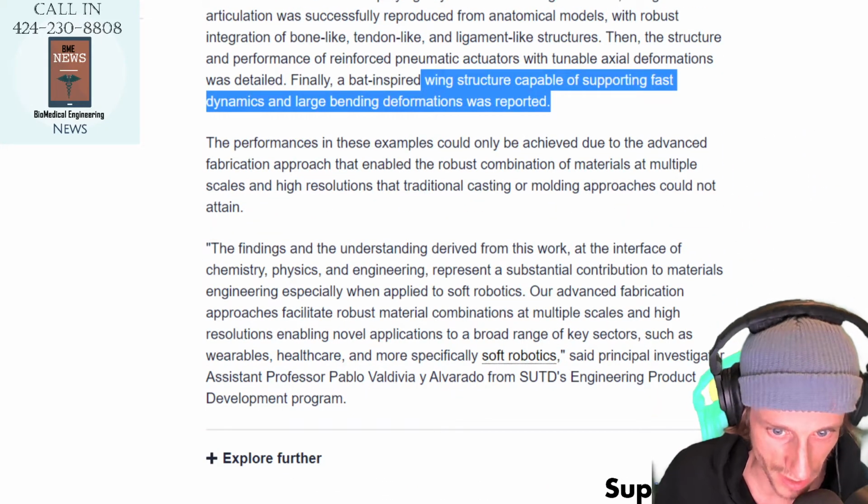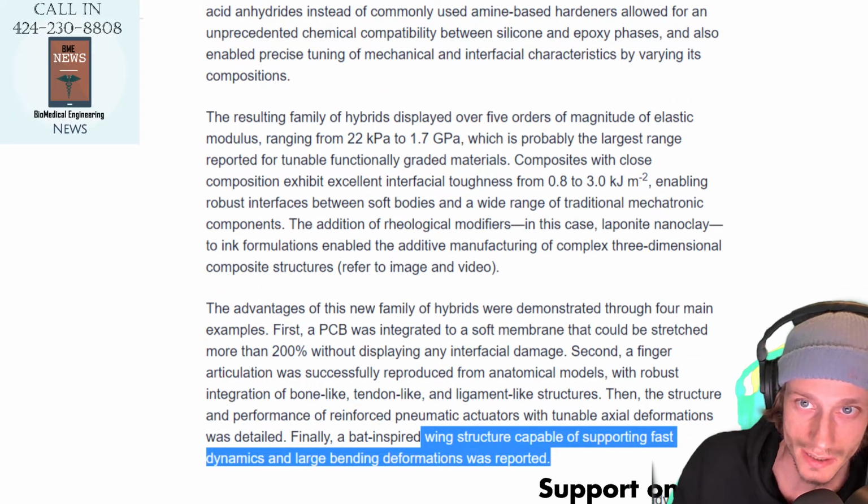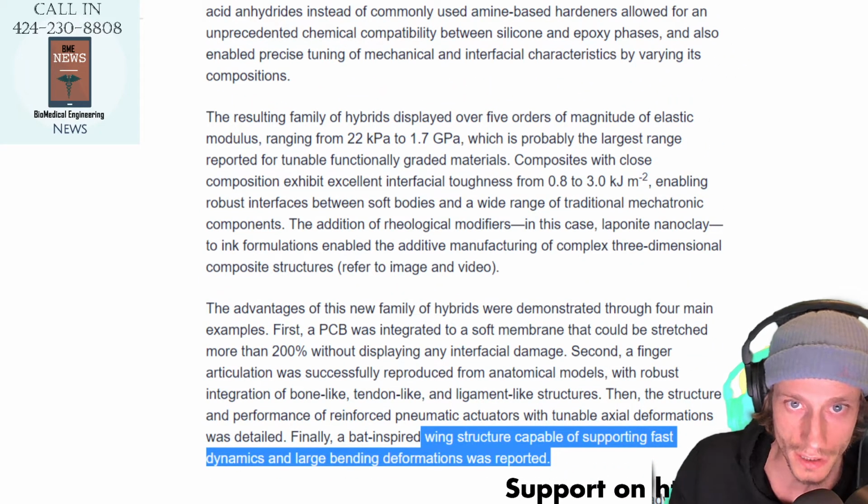So I want to see his finger. That's what I'm saying. Nice little 3D printable finger.